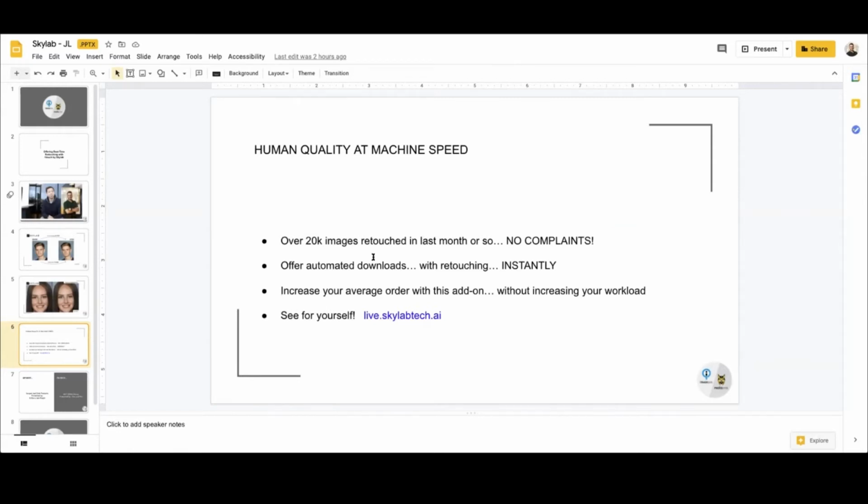Yeah. Blueprint knows not to send the download, and then Skylab automatically picks up that image, retouches it, sends it out. I mean, we're talking within 5-10 minutes that people have the retouched download in their pocket. And the best part is, by the end of Q1, we're looking to have that down to seconds instead of minutes. So really cool things there.